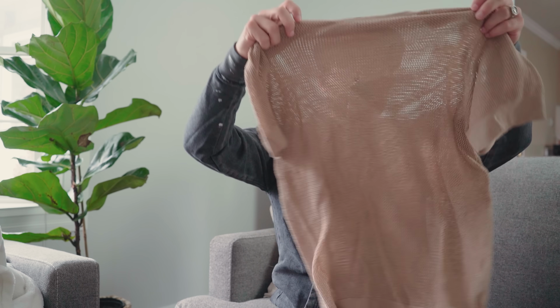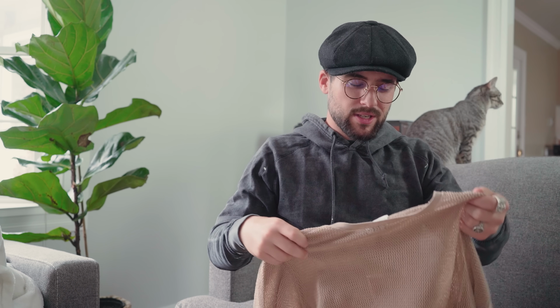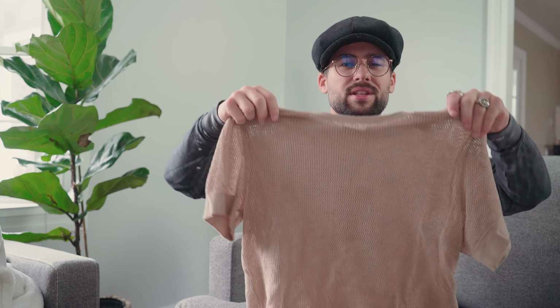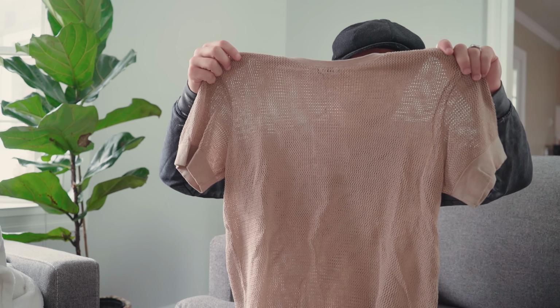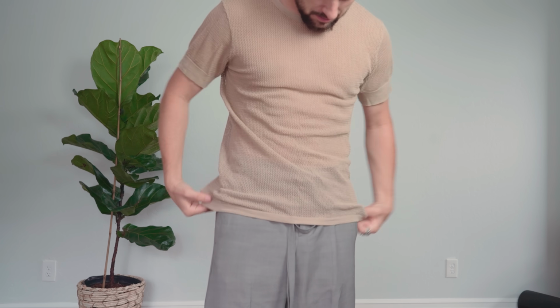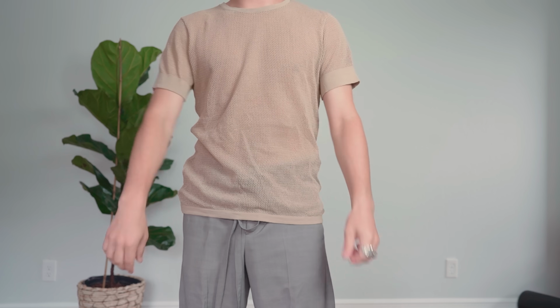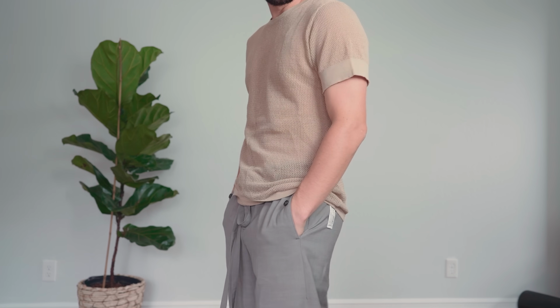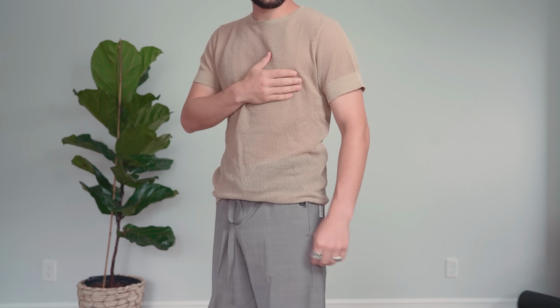But the next piece of knitwear, I consider it knitwear, that's what it said on the website, is a piece from Zara. I mentioned this in that video as well. This is the mesh short sleeve sweater. They call it a sweater as well, but essentially it's mesh. You can see right through it. Luckily with these, it's not too visible, you don't get too much nip action, but it is there.